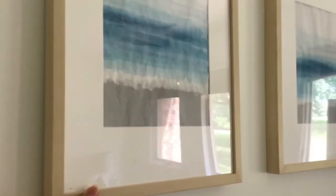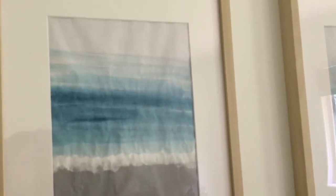And then on this wall over here, I just have a little chair right there that used to be in my bedroom. And then I do really love these little paintings that I made. I got the frames for $5 a piece at IKEA, and then I just used some salt and paint to create this somewhat ocean theme, but in more of an abstract style.